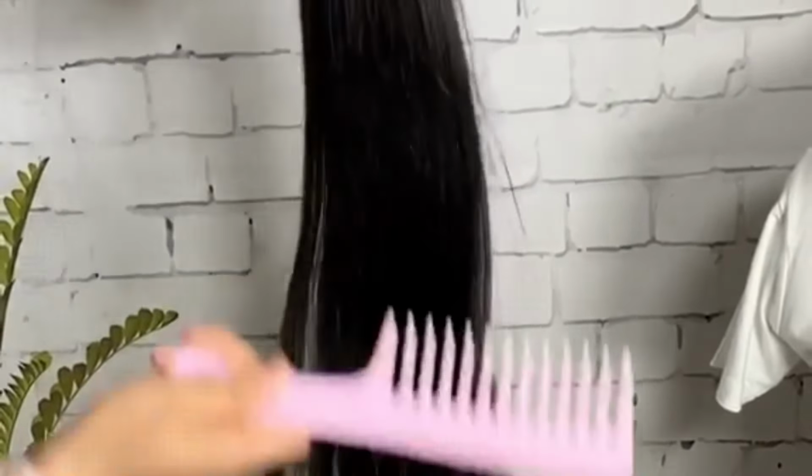Seamless integration, natural look and feel. What sets Full Shine Clip-In hair extensions apart is their ability to seamlessly mimic the texture and movement of real hair, ensuring a natural look and feel that's virtually indistinguishable from your own. Whether you're styling them straight, curled, or braided, these extensions blend seamlessly for a flawless finish that garners compliments wherever you go.